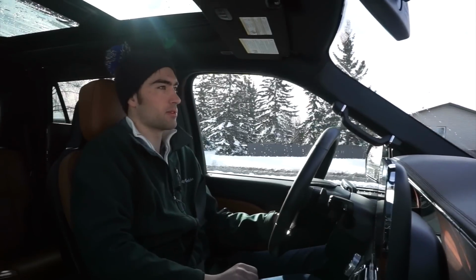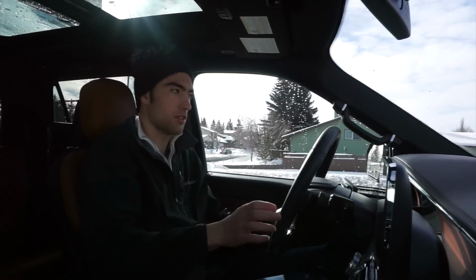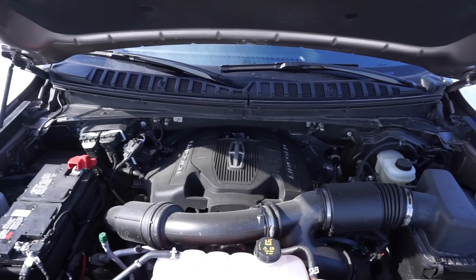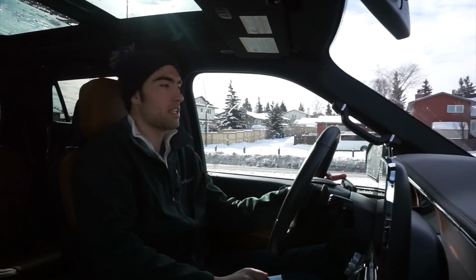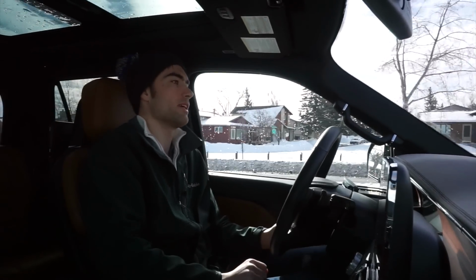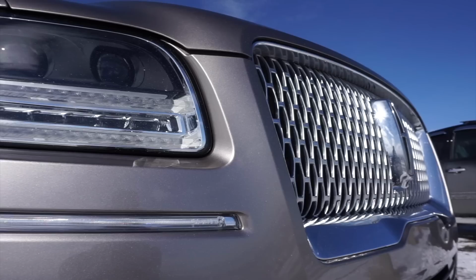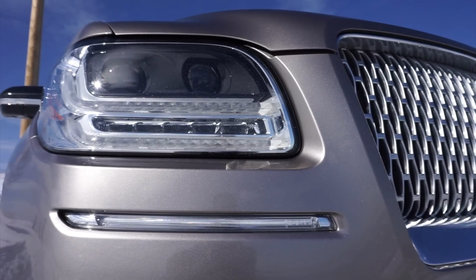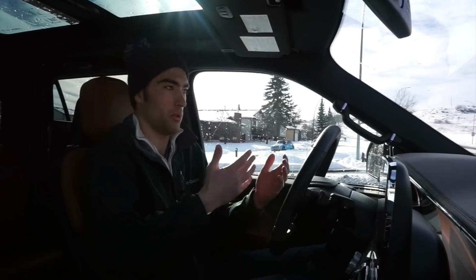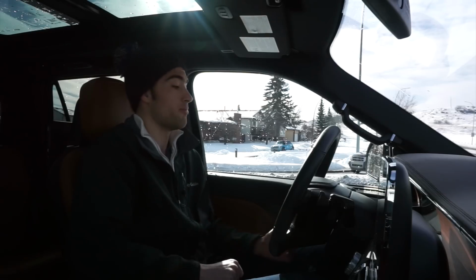So the Navigator comes with a 3.5 litre twin turbocharged V6, and this engine produces 450 horsepower, 510 pound-feet of torque. And this is also pretty much the exact same engine that comes in the Ford Raptor. In this car, it's mated to a 10-speed automatic transmission. That's the same transmission that's in the new Mustang, and it's the gearbox that was developed alongside GM. At first I was thinking that with 10 gears it's going to have an issue finding which gear it should be in, but I have not encountered any such issue with my time with it so far.